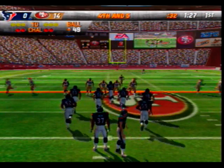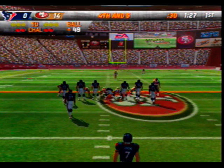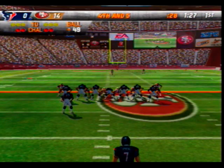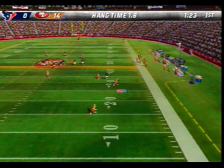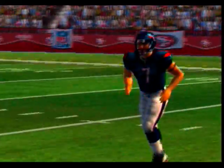Set. Buckley is the deep return man. And so the punt goes out of bounds.